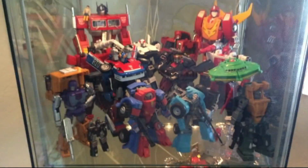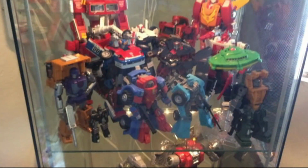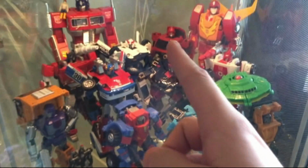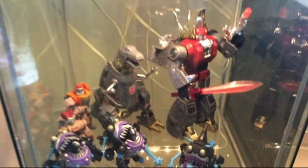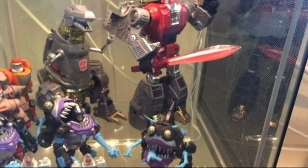There's the Masterpiece Megatrons, as well as third-party figures that I consider part of Masterpiece, such as the Cubex or whatever. You got the iGear ones. There's the iGear Ironhide there in the background. Come down here, and then there's Slag or Scoria, Grimlock. I'm actually surprised that I've kept him in robot mode for as long as I have.